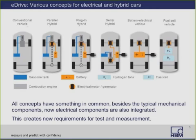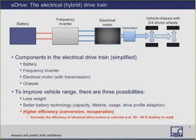So to start off, we'll take a quick look here at the various concepts for electrical and hybrid cars. We've got the conventional vehicle, parallel hybrid, plug-in hybrid, serial hybrid, battery electrical vehicle, and so on and so forth. Now, all concepts have something in common. Besides the typical mechanical components, we now have the electrical components integrated. So this creates new requirements for test and measurement. So here's a simplified electrical drivetrain. From left to right, we have the battery or batteries, a frequency inverter, electrical motor with a transmission, and the vehicle chassis with 2 or 4 driven wheels.